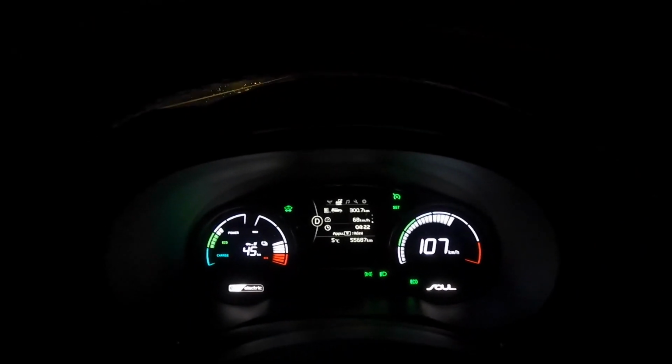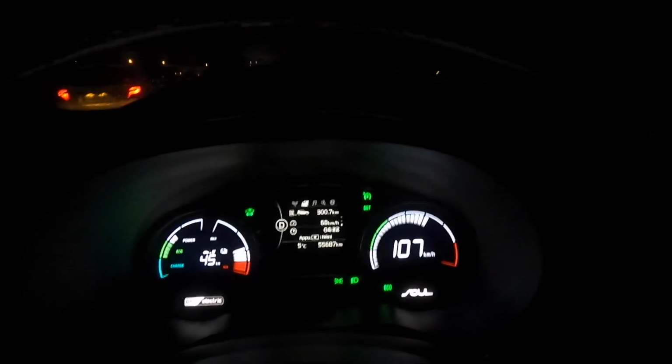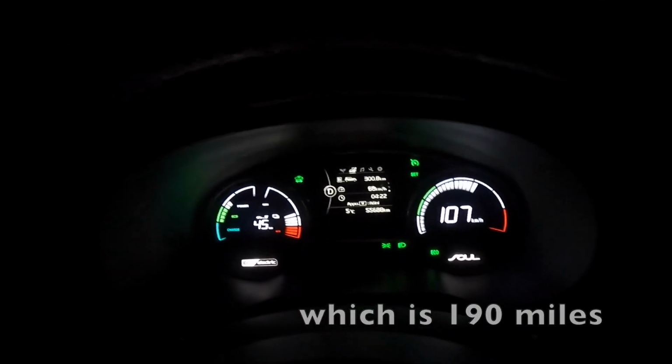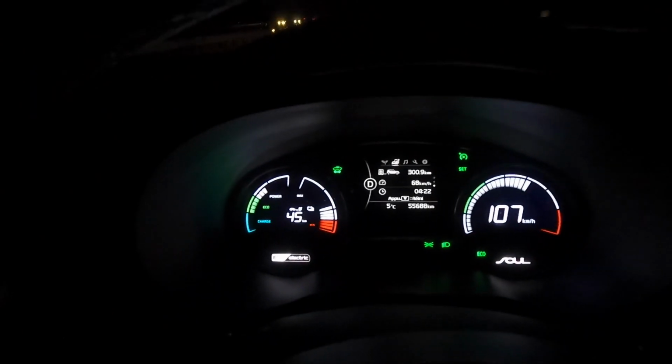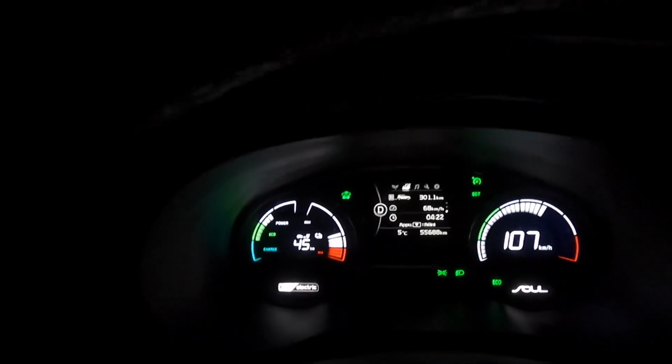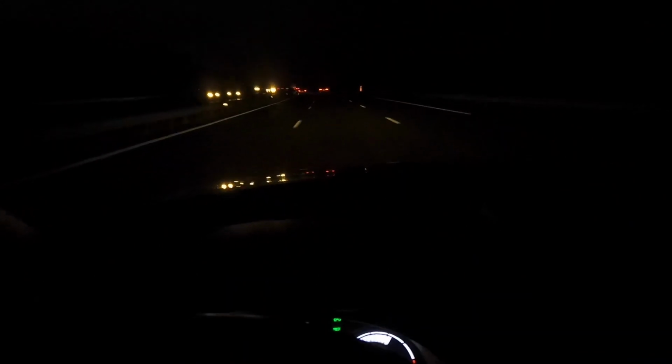Quick trip update. So we have done now over 300 kilometers, 68 kilometers an hour of average speed. We have roughly 100 kilometers left, and as you can see, the range is not enough for us to get home, so we'll stop one last time.